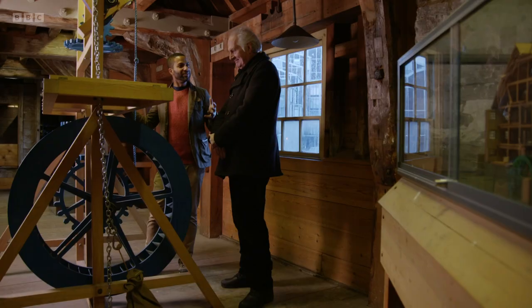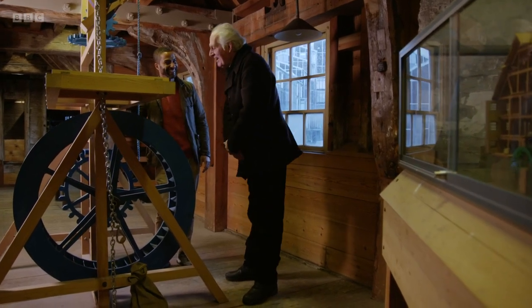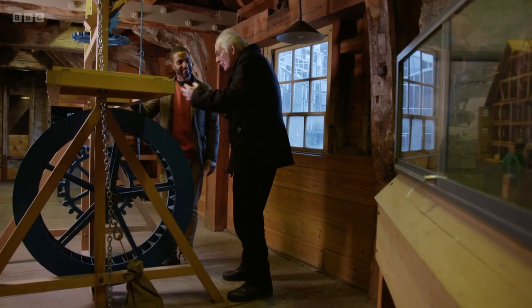Dan Cruikshank, you're the man to tell me how a tidal mill works. Well, I hope so. Thank you very much. OK, here we are. It works by utilising the power of nature. The tide is going out, of course that creates power because it's movement.